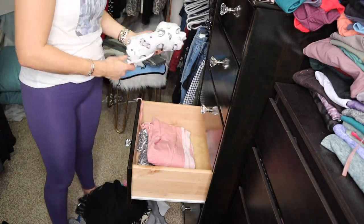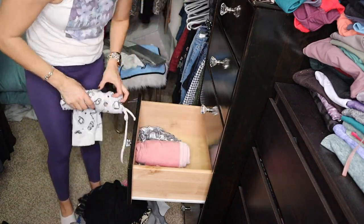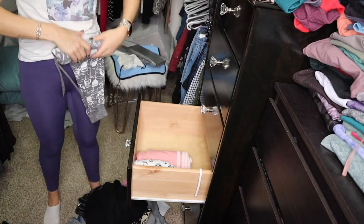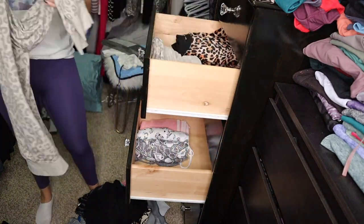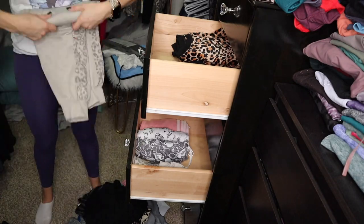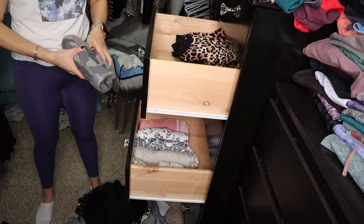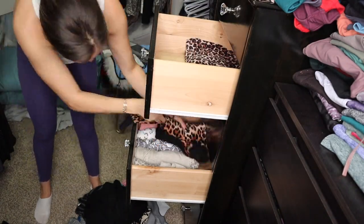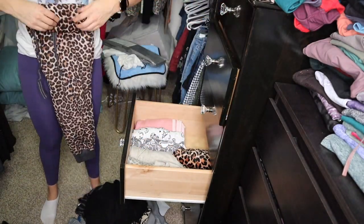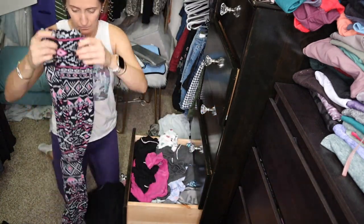And so I rolled them up. I decided that that method was just easier to see what I have, and it fit more, because before I had them folded and stacked, and I just couldn't see what I had, and I would just shove stuff in a drawer. So I feel like this way I can really see what I have and pick what I want to use. Nothing's going to get neglected and hidden. So I'm just rolling up the pajamas, and I have another drawer full of them.